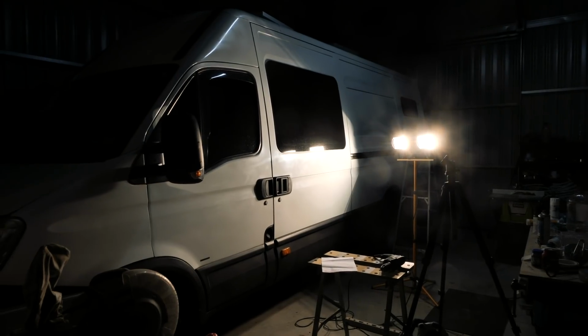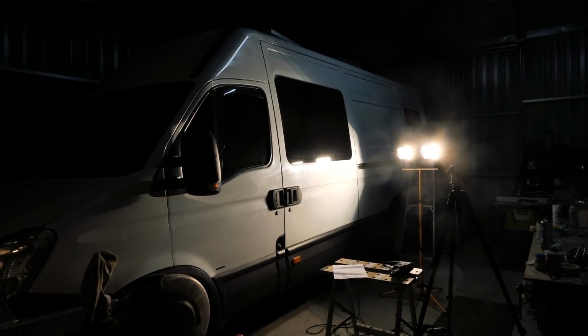A lot of sawdust. So after a 14-hour day, I am calling it a night. I'm buggered, but I'm really happy with the progress I saw today. Night van, love you and hate you.